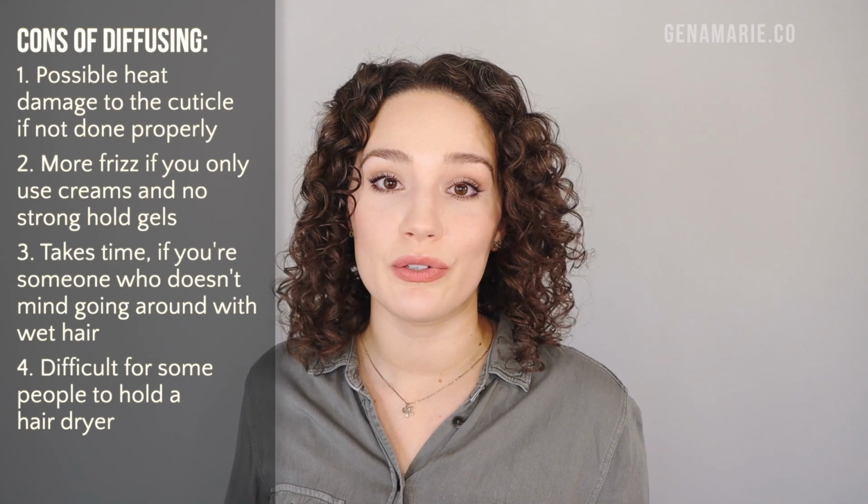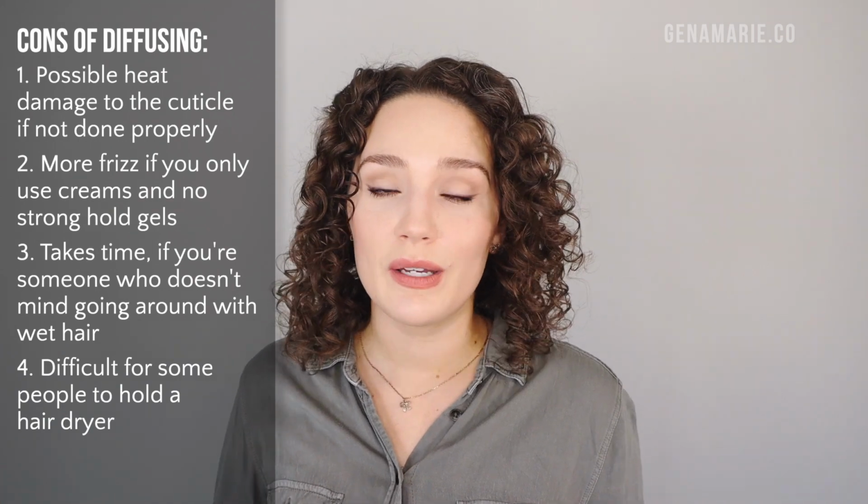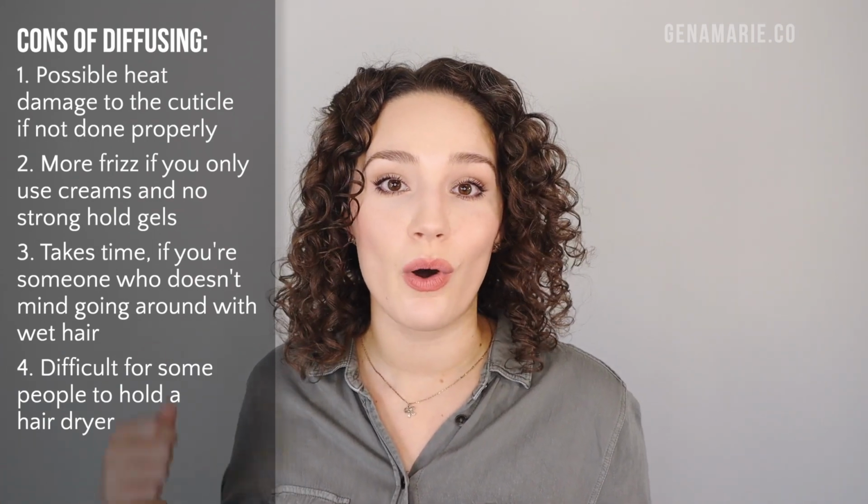And the next downside that not a lot of people talk about is it can be difficult for some people to diffuse if they have a limited range of motion, or if they have neck or back problems or shoulder problems. So any type of issues where you're not able to hold a heavy hair dryer or to diffuse or move your arm around your head or to flip upside down, that's obviously a big downside.